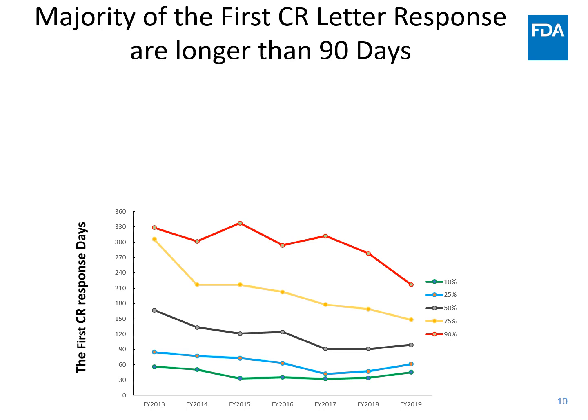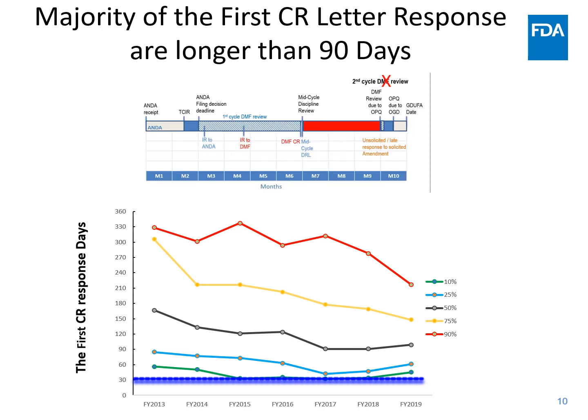No more than 10% of DMF holders respond to the CR letter within 30 days. About 25% of DMF holders respond to the CR letter within 90 days. More than 70% of DMF holders respond to the first CR letter after 90 days. It's impossible for the agency to perform a second cycle scientific review.